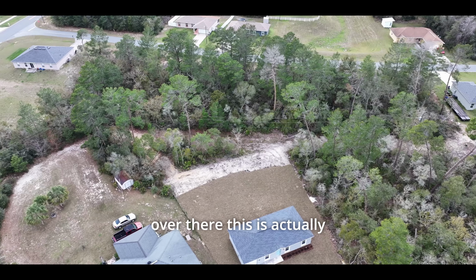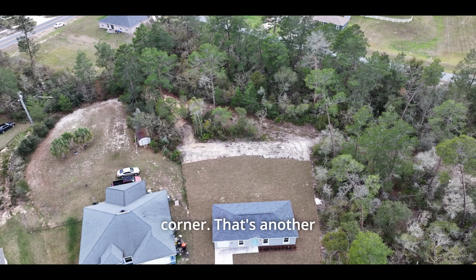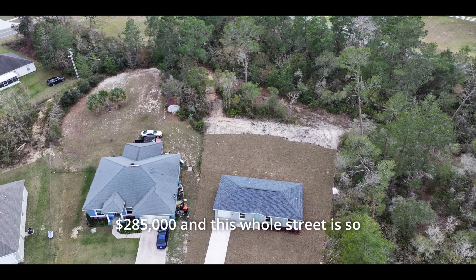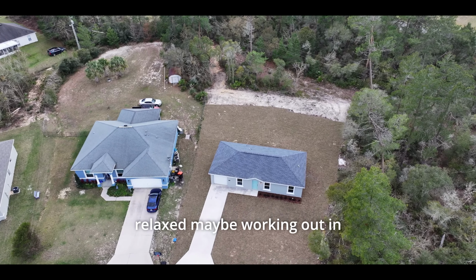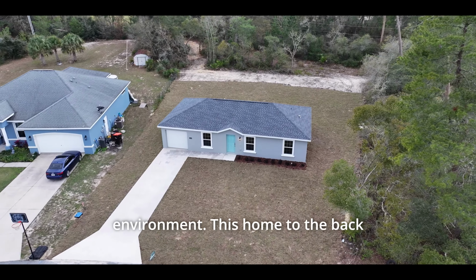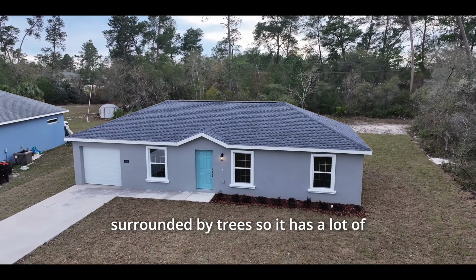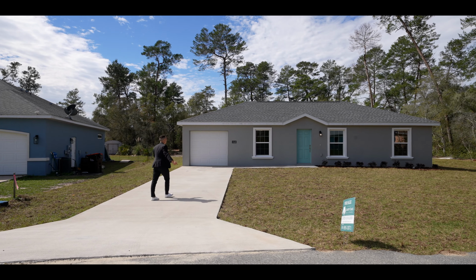Now I also wanna show you the neighbor. Over there, this is actually a house one of our clients is gonna be purchasing here on the corner. That's another property that's selling for around $285,000. And this whole street is so quiet. Everybody's just relaxed, maybe working out in their front yard or backyard. And it's just a really calm environment. This home to the back and to the right is gonna be surrounded by trees. So it has a lot of nature near it and a lot of privacy. But let's get inside.